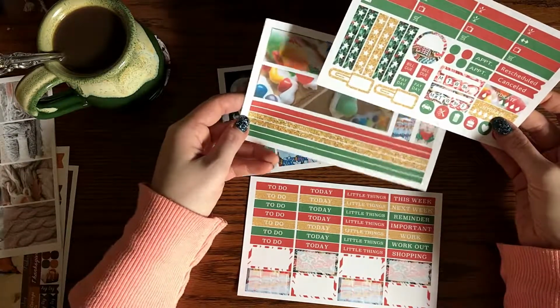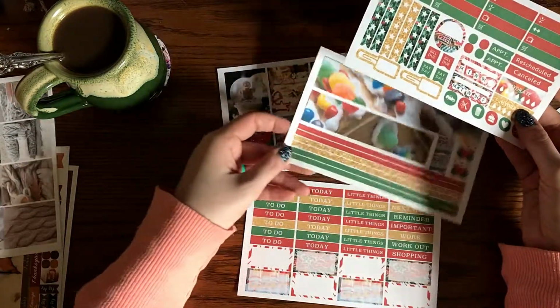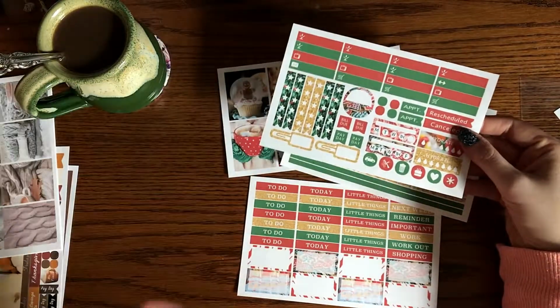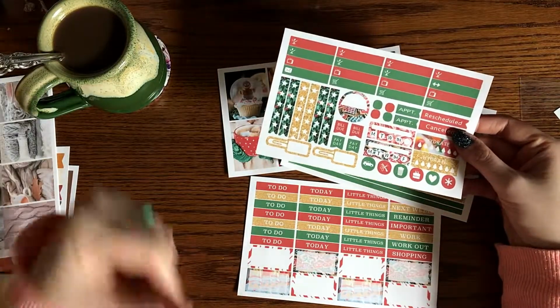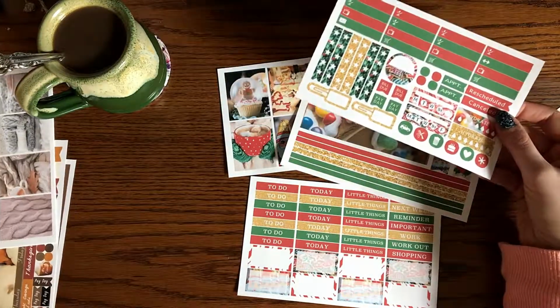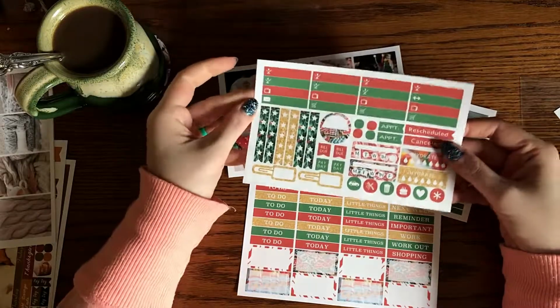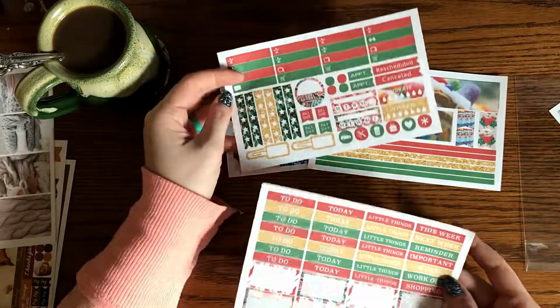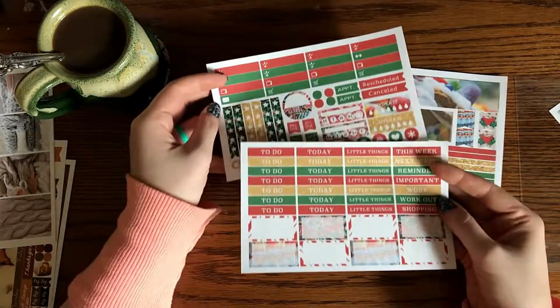The only stickers I haven't really found a use for in these, and I've noticed them in a lot of Erin Condren sets, so I'm assuming that it's just something that I don't have in the Plum Paper, are these. I don't understand what those are for or where they're supposed to go. Again, I'm assuming that's just because I don't have an Erin Condren planner. Anyway, so there you have it.